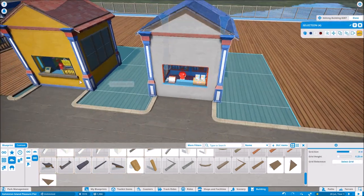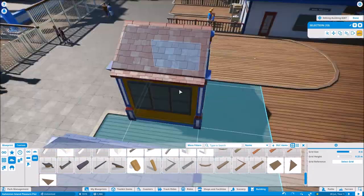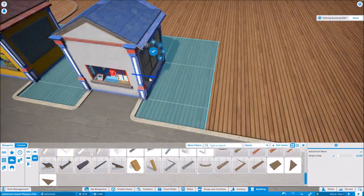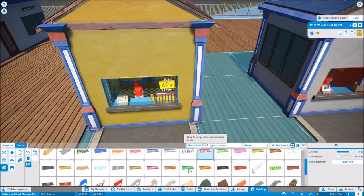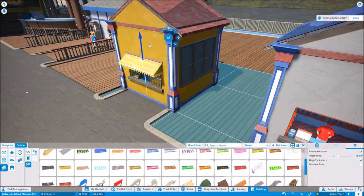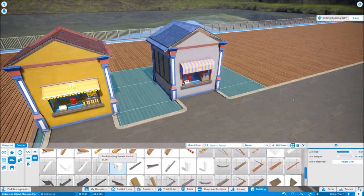So you might see me putting them in the wrong place, but I do end up getting it right. I'm pretty sure it's right anyway. I don't know about the exit, because I couldn't do the exit in a lifelike way, because you can't put paths over the tracks properly. So I end up just plopping an exit, and it looks pretty good. I'm happy with how it turns out.